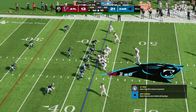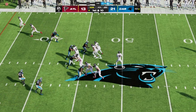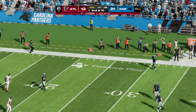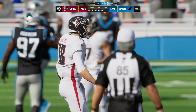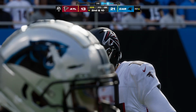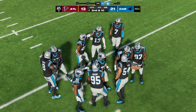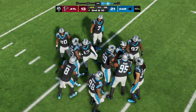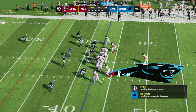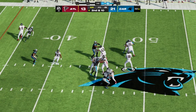This is first and 10. Here's Cousins, looking right side here, going to be incomplete. Limited time left on the clock after that incompletion, so I think both sides are going to savor every second to prepare before the next snap. Because once the ball's in motion, it may be a non-stop push to finish this drive off. Everyone better be on the same page right now, because I think they're going to try and get several plays off in quick succession if they can.